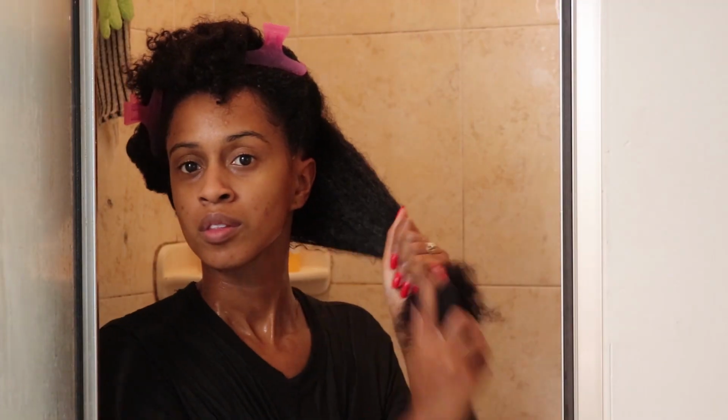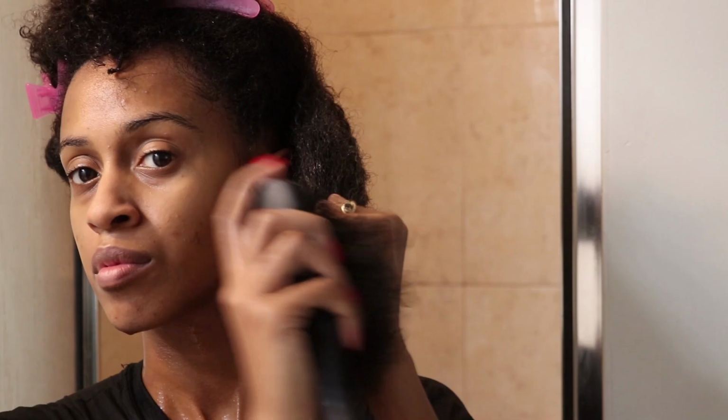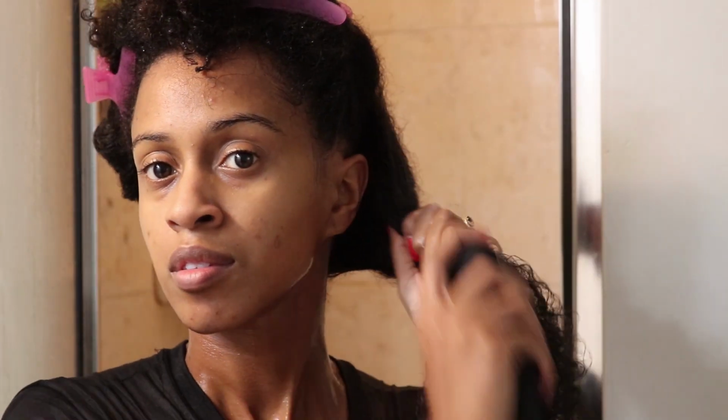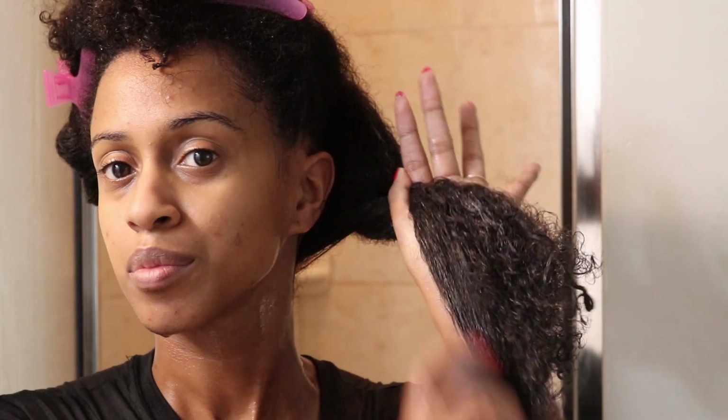I did try to use it as a detangler while I was showering, and I wouldn't say that it didn't work. I would just say that my method probably works a lot faster, like using a wide tooth comb and the Denman brush. But it still was able to detangle my curls. I just think it takes a little bit more time, so I will probably use my wide tooth comb, and I'm really hoping that this can do some great definition, because I would not mind having another brush that can define my curls.